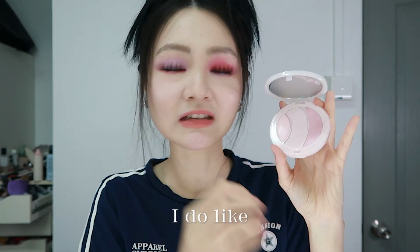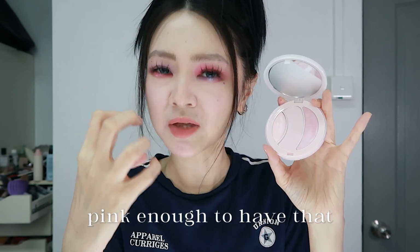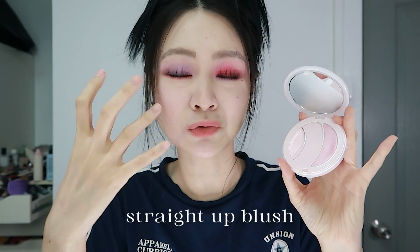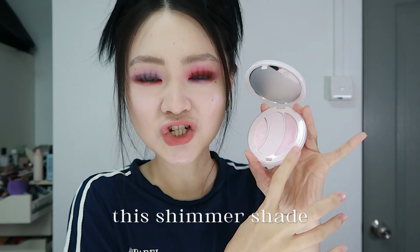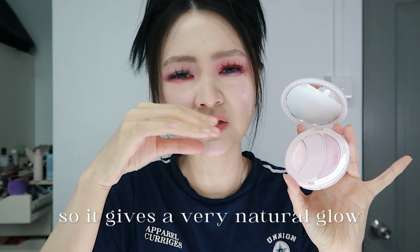Matte highlight I do like. The shade of this comes the closest to my skin tone so that it is bright enough, pink enough to have that soft brightening effect, but not too pink, so that it immediately becomes a straight up blush. The only pity for this one is that it does not have a blurring effect, so it just gives a soft matte under eye.